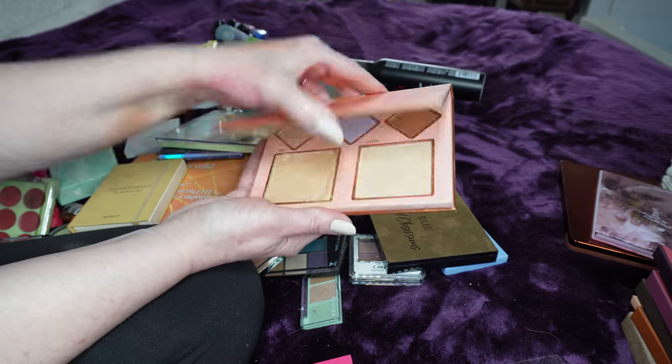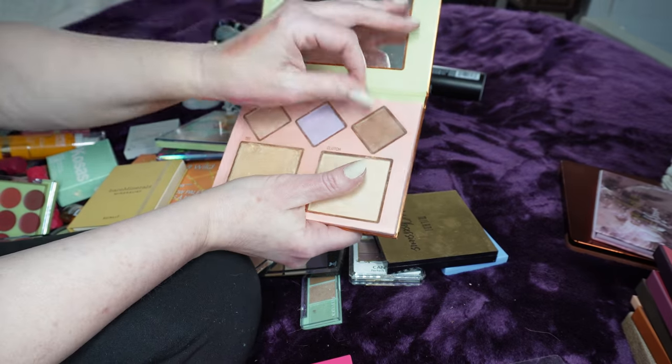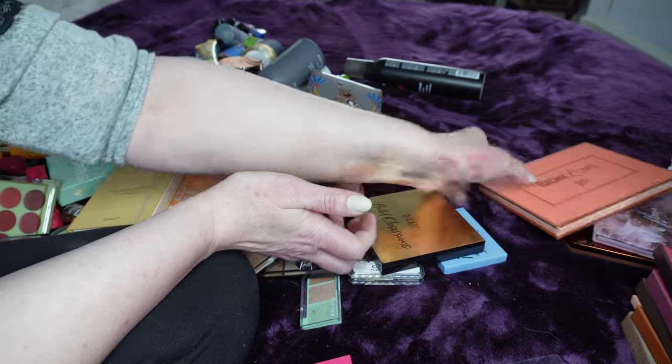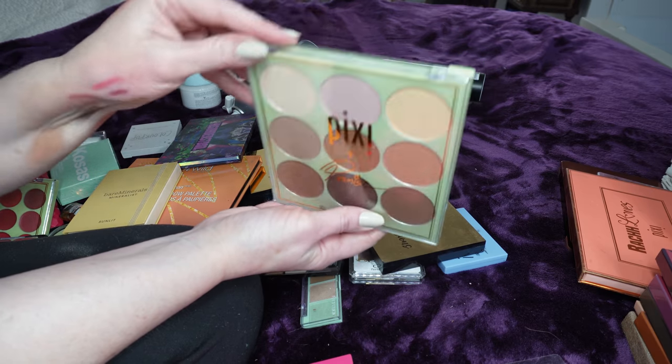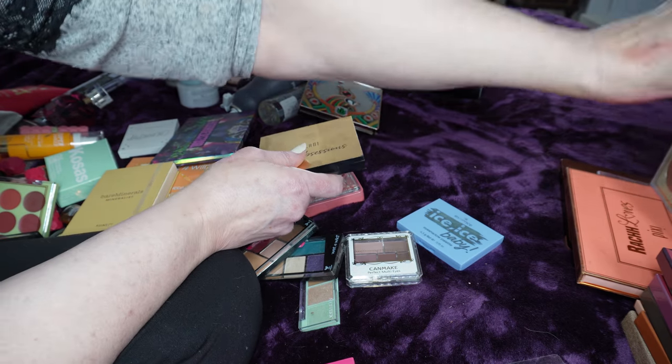This is the Rach Loves and Pixie palette. You can't get this one anymore. This is one that I think is really sad that you can't get anymore. It needs to be around, but it's got to go. This is from Pixie as well. These are too warm. This is Pixie and Promise. You can still get this, but these colors are much too warm for my face.